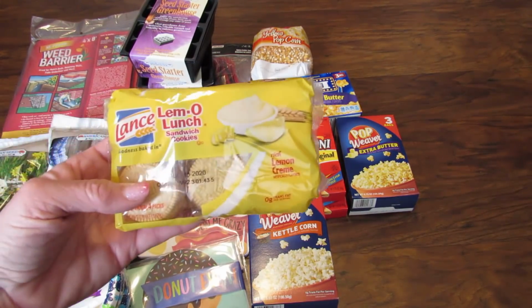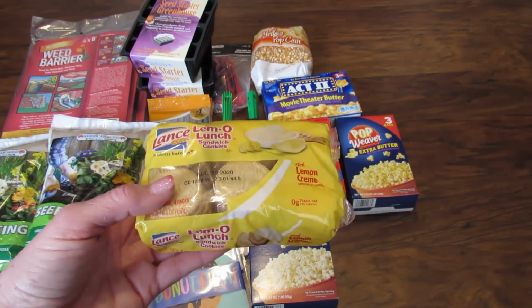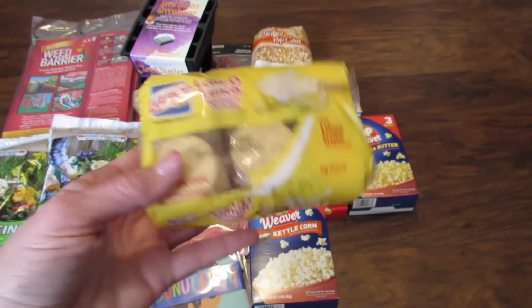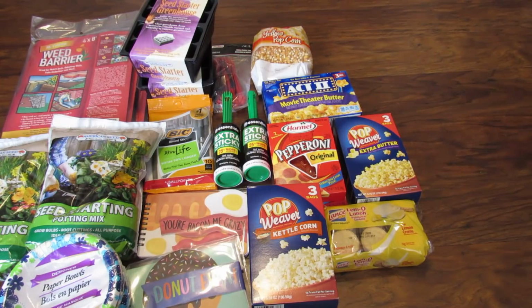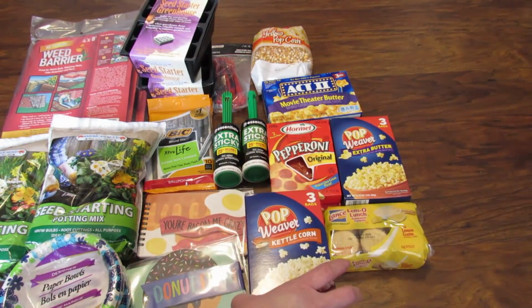I also found by Lance these Lemon Lunch sandwich cookies. I used to love these things. These and the vanilla ones. I love them so much. But I got these for my daughter to stick in her lunches. She is an adult, in case anyone is interested.